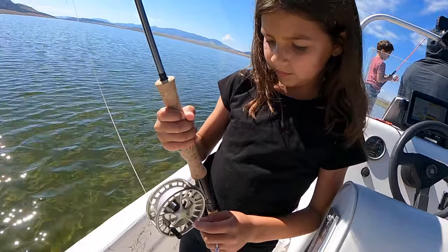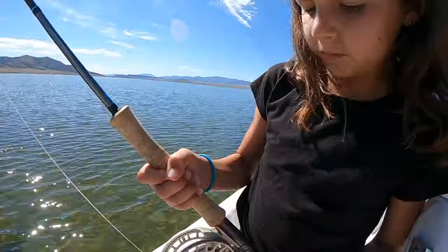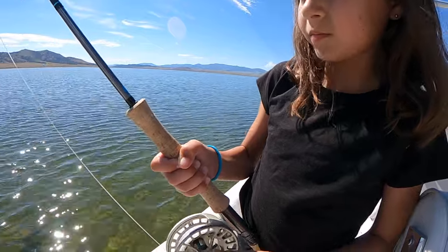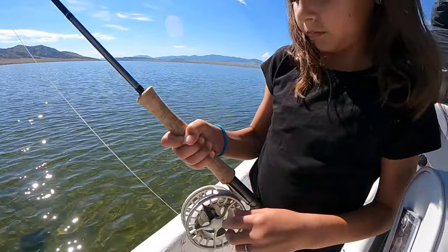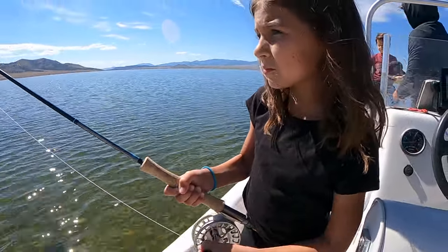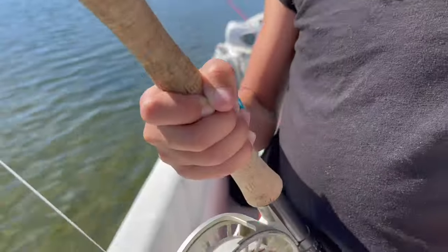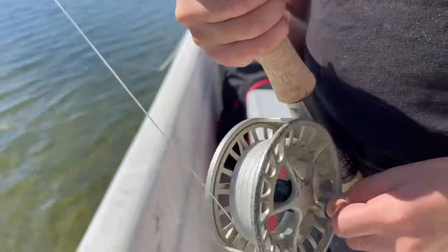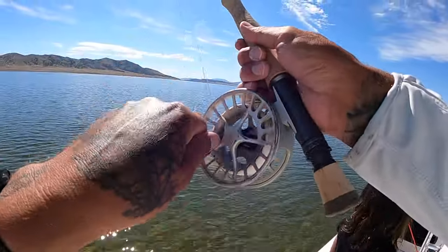Whoa, dude. Ooh, you're in the backing. That's a big fish. Whoa, dude, that's a big boy. All right, reel, reel, reel. If he pulls really hard, you let go. Good gosh, you're like 100 yards into backing. All right, guys, that fish actually got off, so let's get back out there.